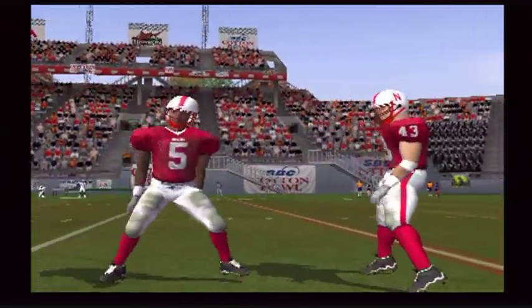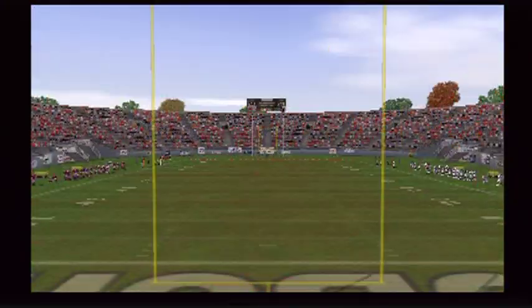Folks, thanks for tuning into this game. Our final score, Nebraska 27, Auburn 24.